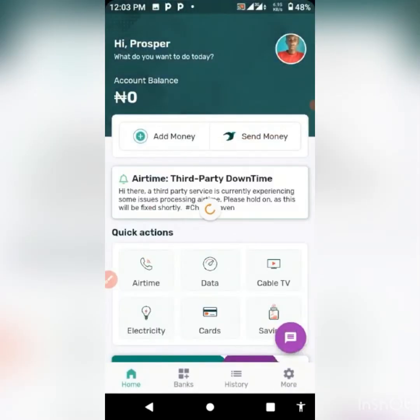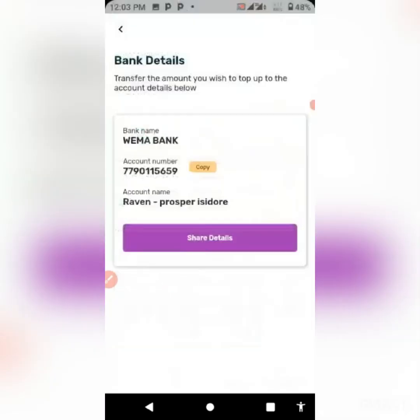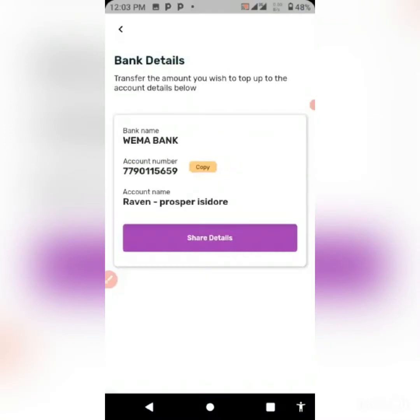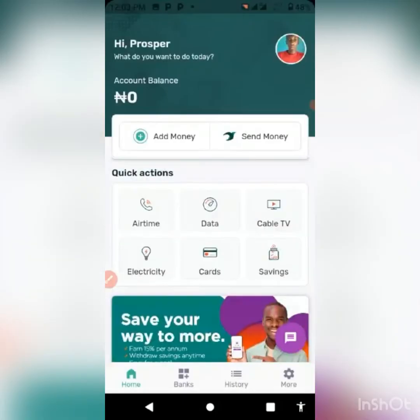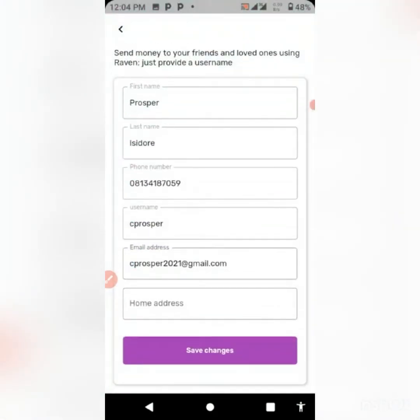Okay, this is the Raven, and what you now do is to tap on add money, then through bank transfer. So I'll bring up your details. You can see this is my account name, but this is not the main details we are looking for. This is the username we are looking for. So you click on share details. Sorry, let me get the other way. Okay, you click on more down here and then your profile. All right, so this is my unique username here, C Prosper.